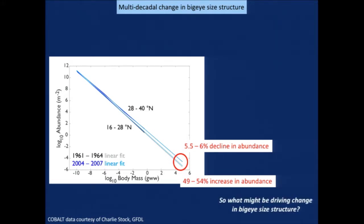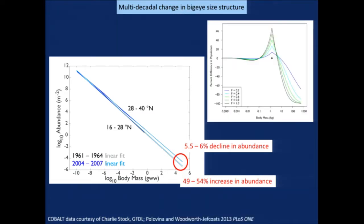So that begs the question of what might be driving these changes in bigeye size structure. And for this, we can turn to ecological modeling to try and tease apart the role of the environment versus the role of the fishery. What you're looking at here, this is log of body mass on the x-axis. And along the vertical axis, we have the percent change in population from an unfished ecosystem. And then as you move from blue through green to black, that's increasing fishing mortality that impacts the ecosystem starting at this size. And what we've found is that if you hold the environment constant, you don't change anything in the plankton community, you don't change ocean temperature, and all you do is increase fishing mortality.